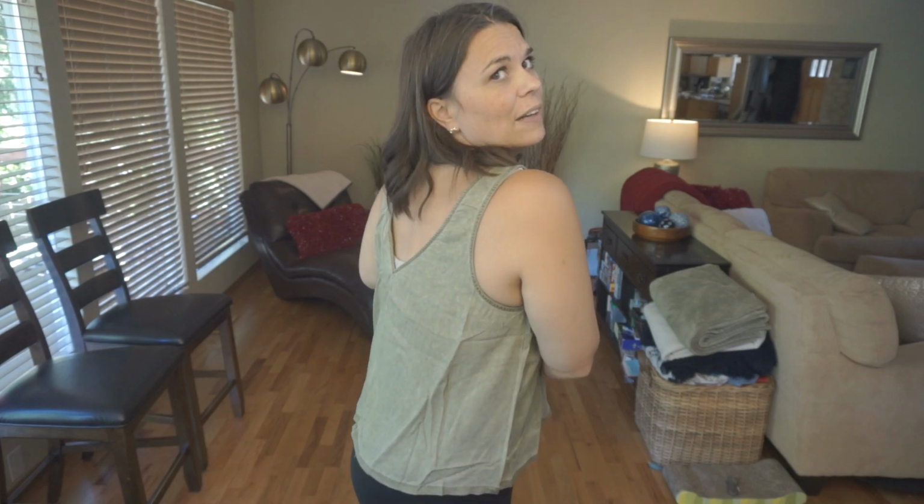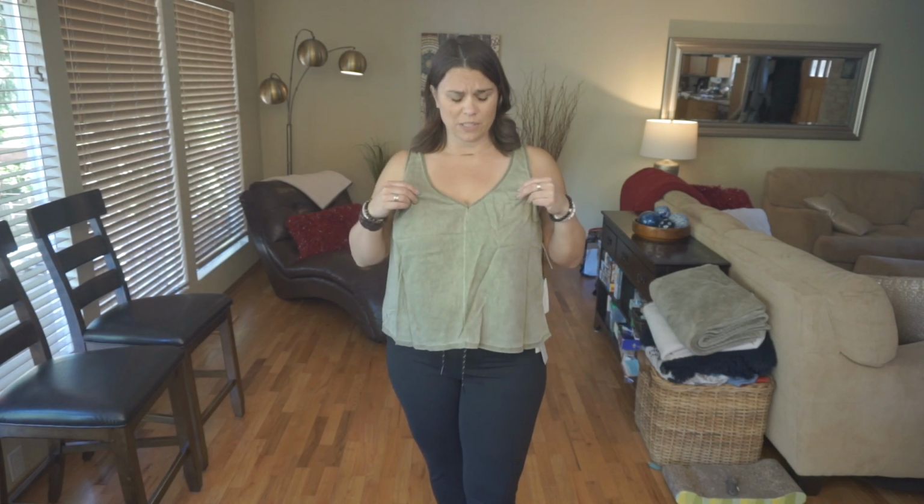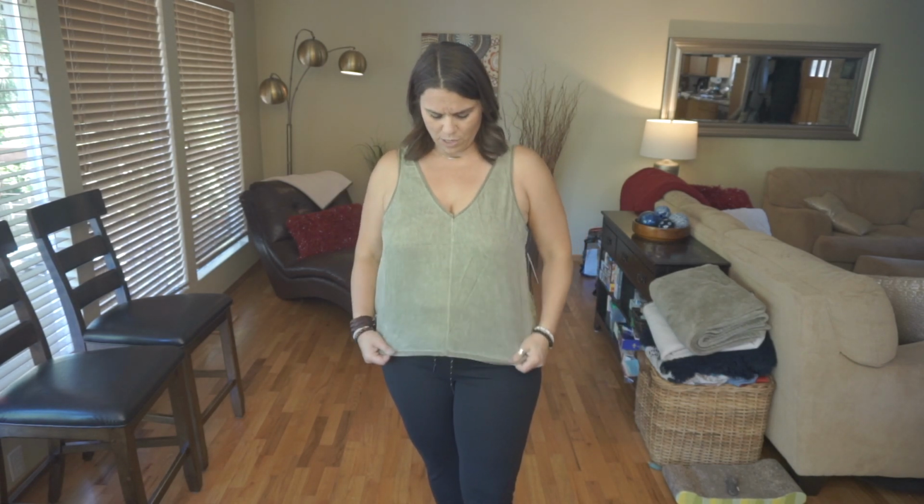And I don't have anything like it. I like the cut of it. I like the V in the front and the back. I have different bras that go down a little bit lower, so I think it would be okay. I do think it's fun. It's really a soft material. I think it's cotton. It's a bit wrinkly right now, which is something I'll have to keep in mind because I don't iron.